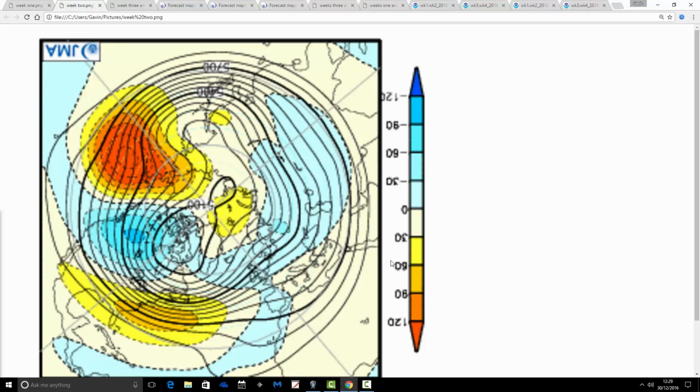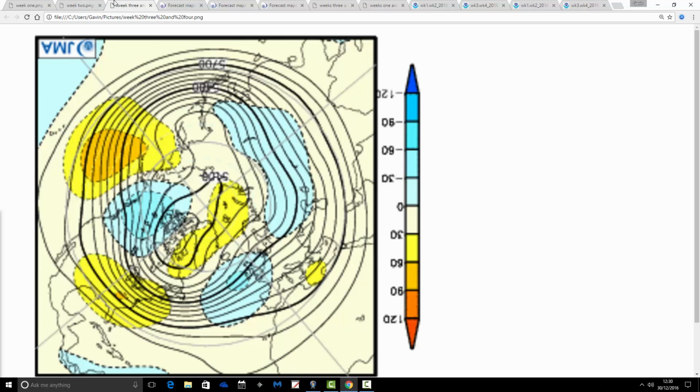I think it's picking up on something, but it probably doesn't know what to do with the signals that it's picking up on. The most definitive signal is this area of yellow up here, which looks like northern blocking, so everything should be shifted southwards with that high pressure up there, really.